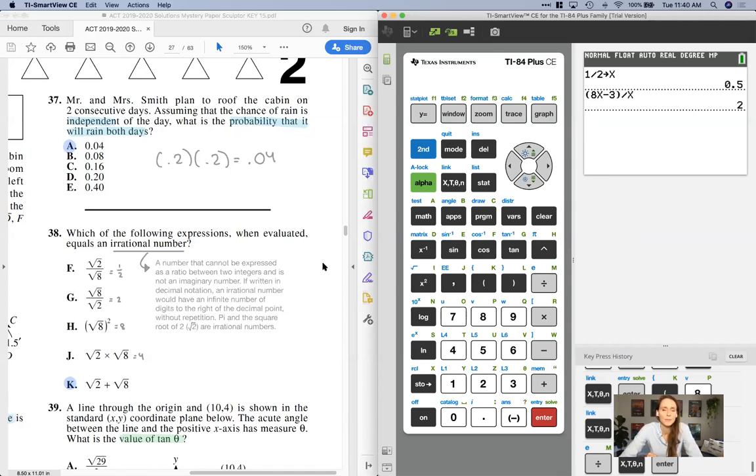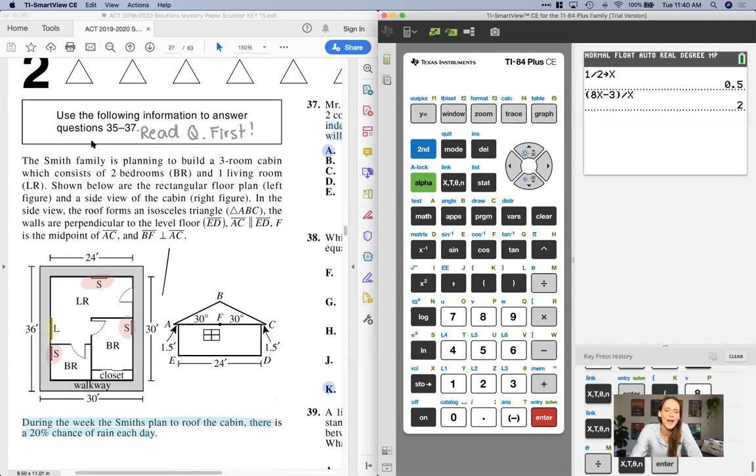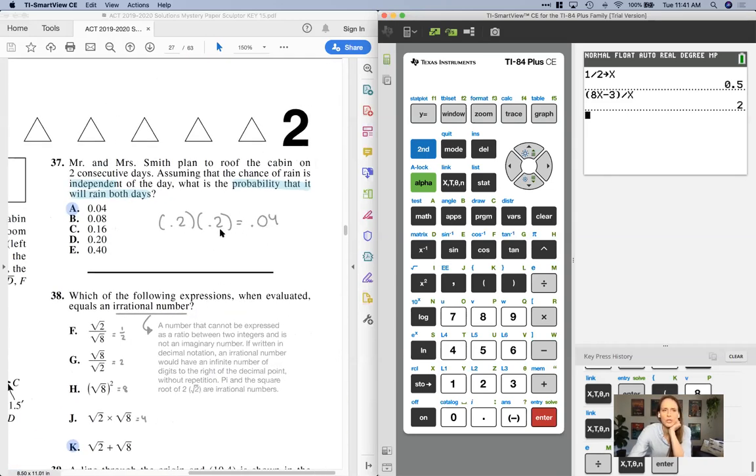A lot of the time when students miss this question, it's because they didn't notice that in this whole information given part, they say here during the week, the Smiths plan to roof the cabin, there is a 20% chance of rain each day. So we have to convert that percentage to a decimal. So 20% would be 0.2 and multiply it. So we have 0.2 times 0.2, and that gives us 0.04 for both days.